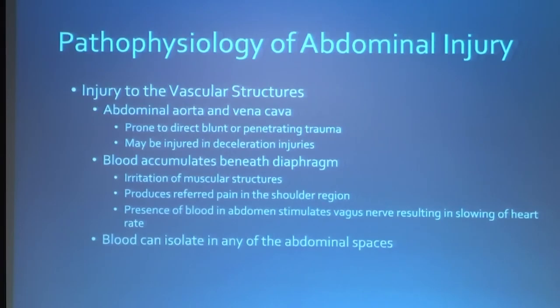Vascular structures can be injured, obviously. Penetrating trauma, of course, is a big one there, but the abdominal aorta and vena cava are prone to direct blunt or penetrating trauma, and may be injured in deceleration injuries. When blood accumulates beneath the diaphragm, it produces referred pain to the shoulder area. The presence of blood in the abdomen stimulates the vagus nerve. It slows the heart rate down.